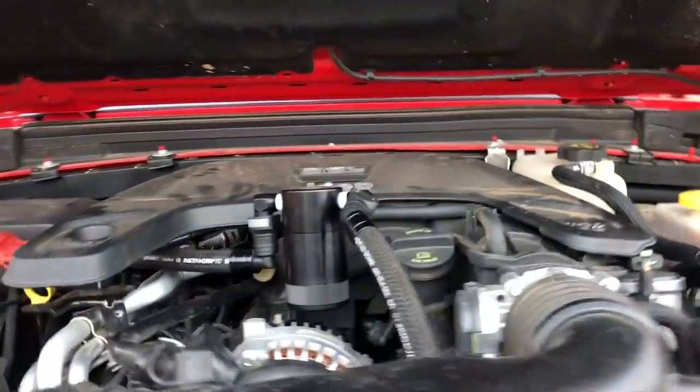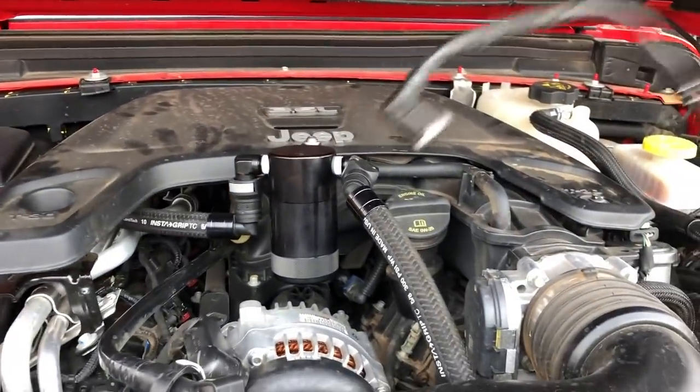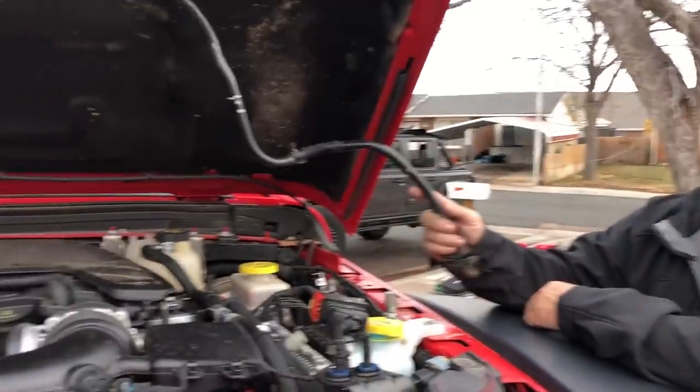Yeah, it looks factory, like it's a factory component. That almost should be factory, honestly. It really should. This should come on almost every single vehicle nowadays. It wouldn't meet their functional criteria, Kevin. No, but it may help with emissions.